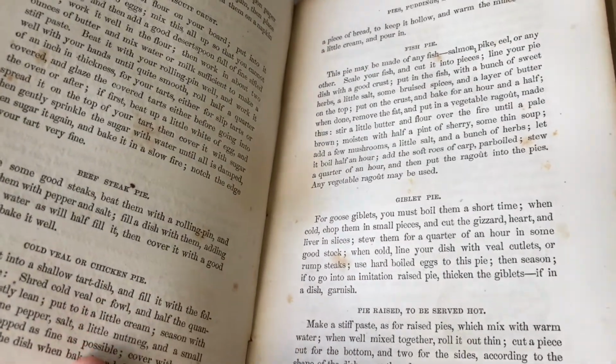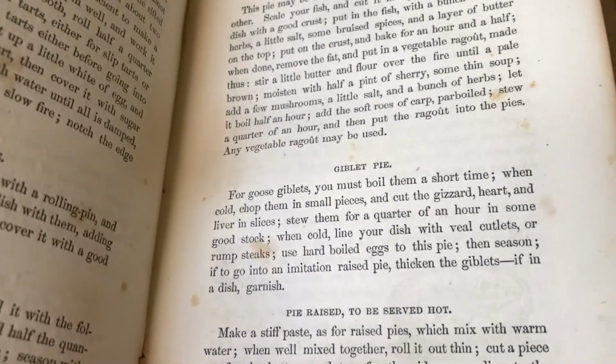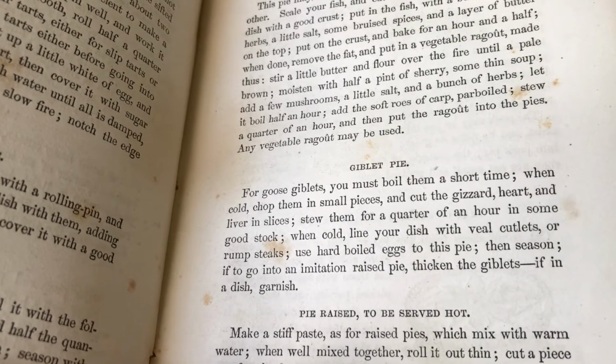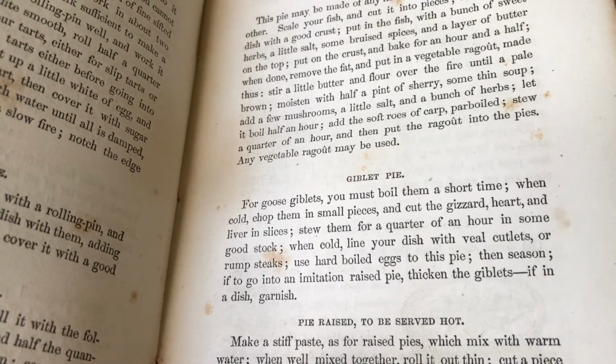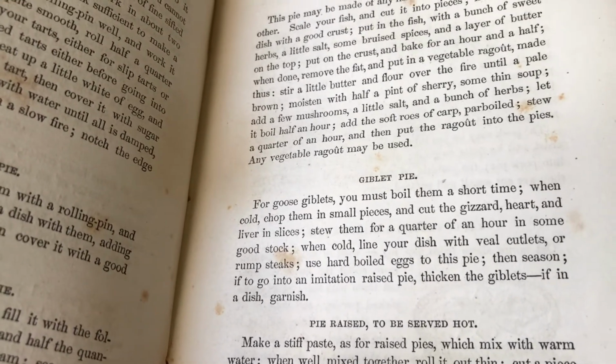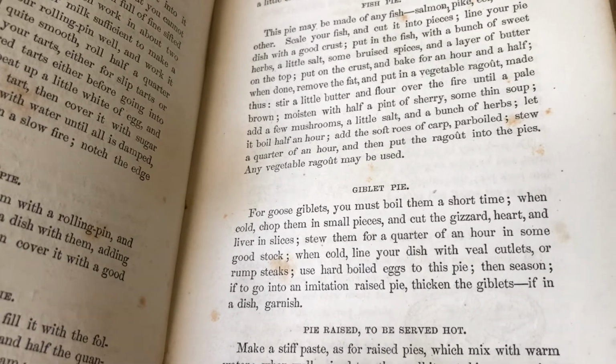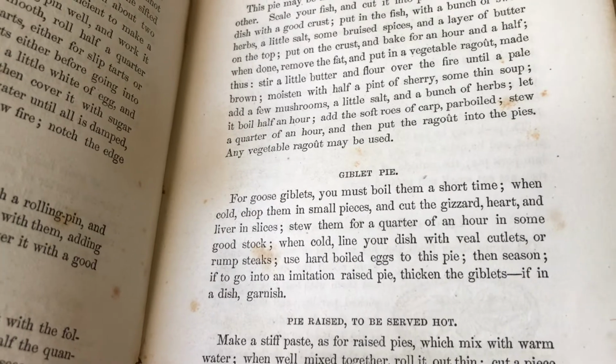Giblet pie. Okay, this is interesting because I have all kinds of giblets in my freezer. We processed the meat chickens a couple of weeks ago, and so I have tons of chicken giblets in my freezer that I've been wondering what I'm going to do with. Let's see. Let's read about giblet pie.